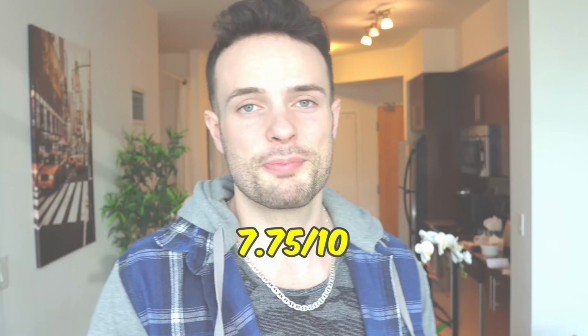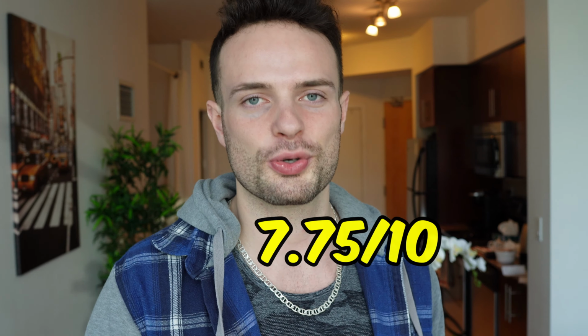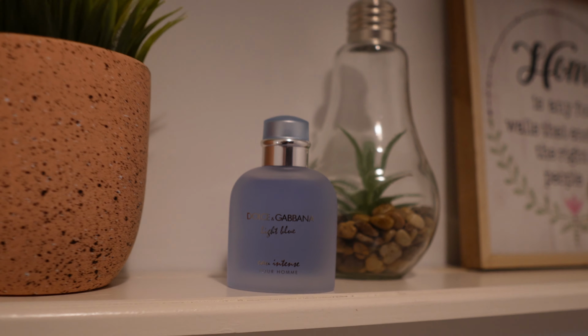However, the smell in general isn't my favorite, and I think that is why I'm gonna give it a 7.75 out of 10. It just falls short of an 8, and in my opinion that is in the amazing category. Dolce & Gabbana Light Blue should be a must-buy for pretty much any fragrance collector, someone that wants a nice summer scent. Put against some of the other ones, this is a safer option.